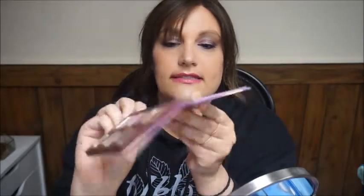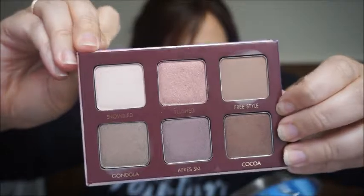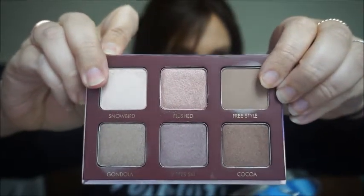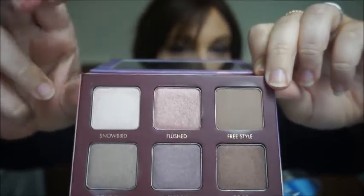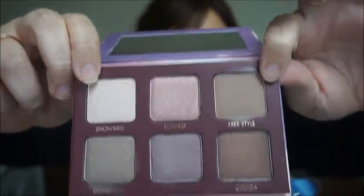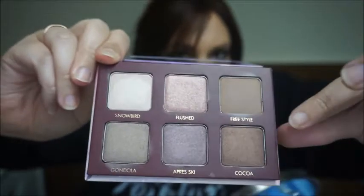Last palette, and then I have an honorable mention, is by Wander Beauty. And I hear Wander Beauty sprinkled throughout different creators' videos, but I never hear about the Chill palette. And like I said before, I gravitate towards cool tones, and this is my perfect travel palette. It's small, but it has what I want right in here. So these two are mattes, and then the other four are kind of just satin shimmer, which is perfect because this is like a light all over the shade matte. This is a perfect transition matte for any of these shades.